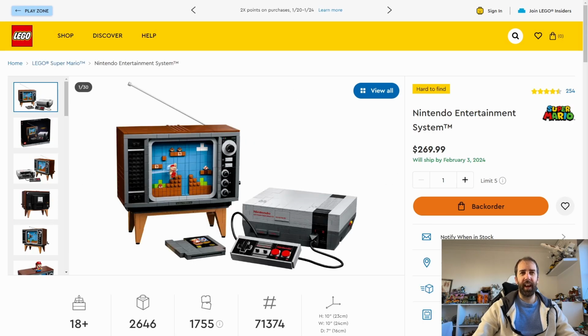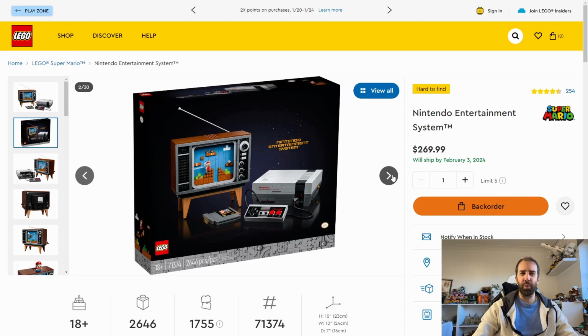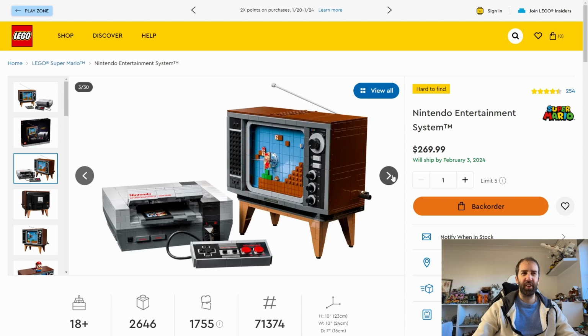Next we have the Nintendo Entertainment System set. This is really cool. I love this. $270, £230. I did buy this a few years ago, but I subsequently sold it. I would like to buy it again, but I kind of want to wait for a sale. 2,646 pieces. It's a really cool looking set. I think in the UK this one might be exclusive to Smyths, so try and keep an eye out there for a sale if you can.